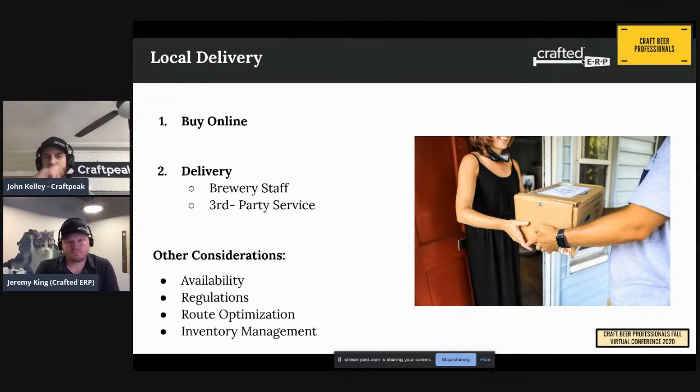Next is local delivery. So once again, it starts with a purchase online. And then as Jeremy already alluded to, really the delivery these days is being done either by brewery staff. Seven months ago, it was frequently the case where breweries would be converting some of their taproom staff over to delivery drivers. And part of the intent behind that was to be able to keep staff on and going when taprooms are closed. We have seen breweries continue to deliver. We have also seen now more and more breweries that are using a third-party delivery service.